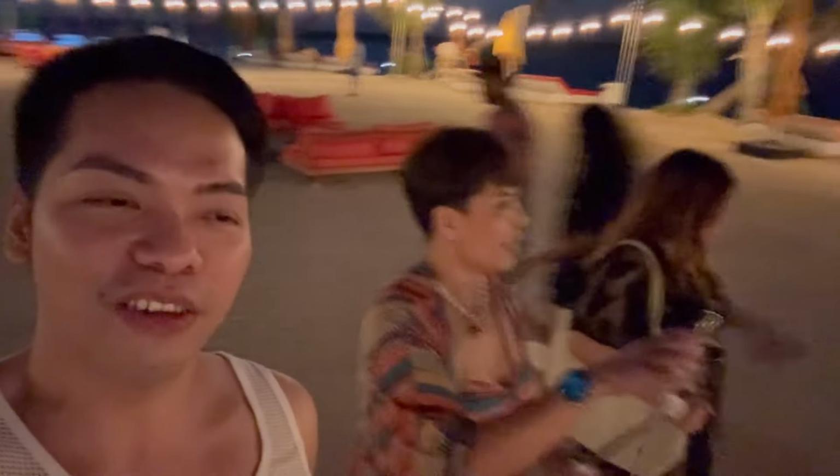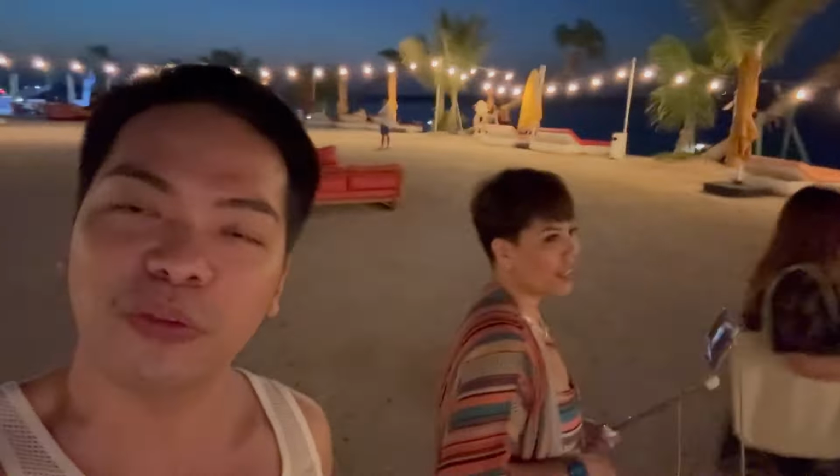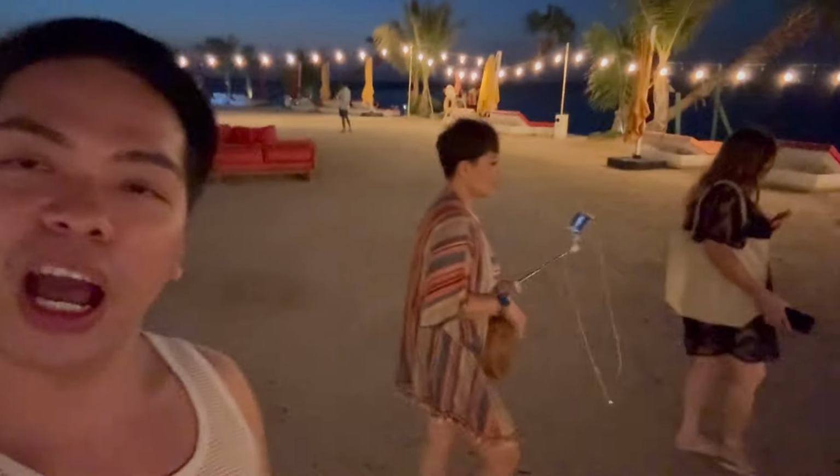Here she is at long last, after 6 hours. But night has fallen. We're walking around, enjoying the view and all the spots. Super, super nice. Chill mode lang kami, chill mode.